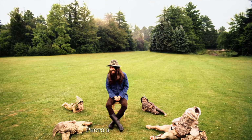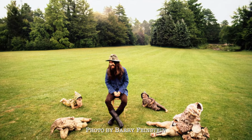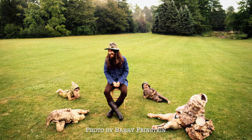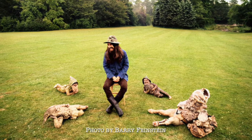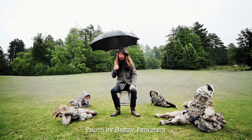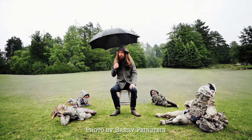Welcome along, fellow time travelers and strange historians. This time around, we're going to travel back in time to check out some more of my favorite historic photos of George Harrison at Friar Park. This is part 3. You're going to see some cool snaps, many of which you may never have seen before.